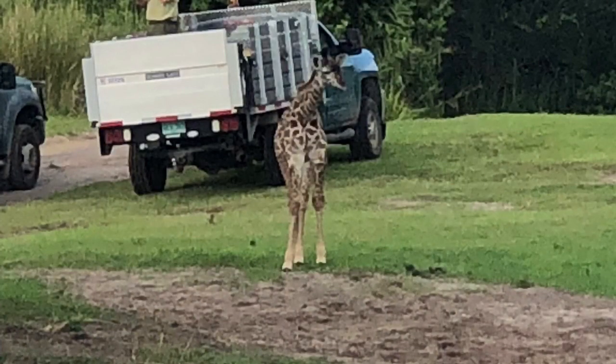As you can see in the picture, this is our newest addition on Kilimanjaro Safaris at Disney's Animal Kingdom. It's our new baby giraffe. She's 3 months old. There's another one on the left. There's two on the right.